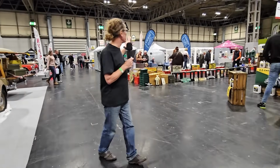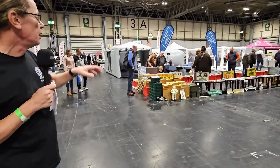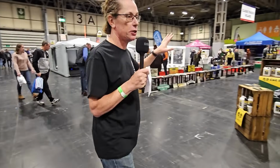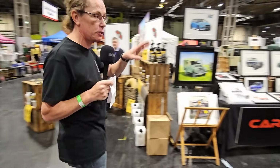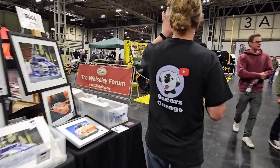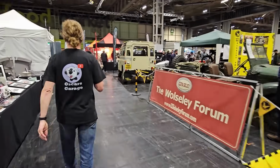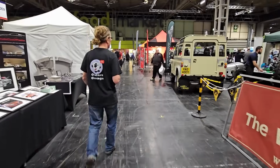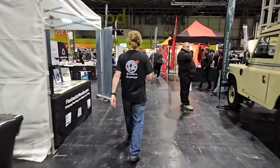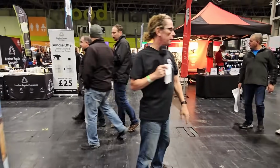This is very much the trade area. You've obviously got things like the Carcoons, and people selling signage, pictures, clothing, all sorts of things. So if you want to come and spend your money at the show, that's the place you can do it. So we're heading this way towards Hall 4. Again, we're very much on the edge of the traders area, which is over there.